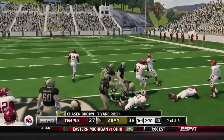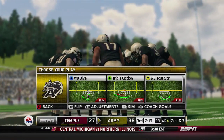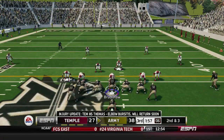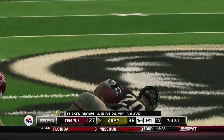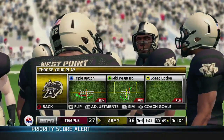Makes it out to about the 46. Brown gets 8 yards on the play. Second down, and they're going to need about 3 yards to pick up the first down. The Owls running back sidelined earlier with that injury. Right now, though, it looks like he's warming up, trying to get back in the ballgame. Tackle made around the 45-yard line. Gain of one on the play. That'll make it third and one.